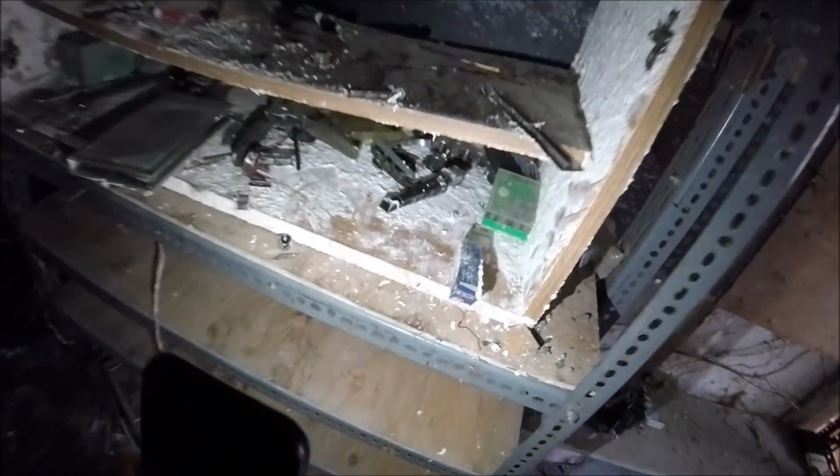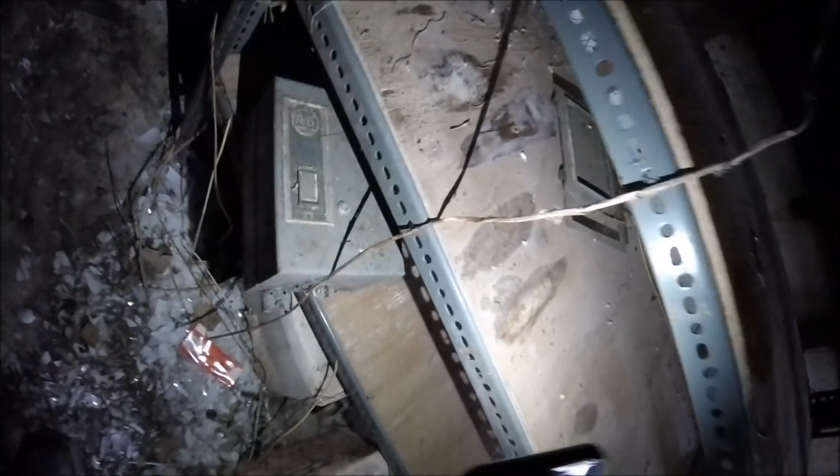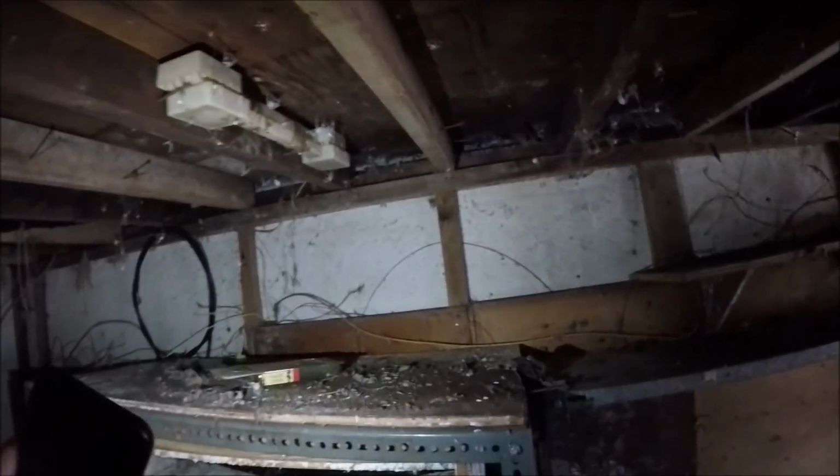Gonna make a big monster house here. There's even wrenches here. Always wrenches are handy to have. Door. It's funny it was jammed up right there, huh? Been there probably for the last 50 years. This guy lived here for 60 years, two brothers.